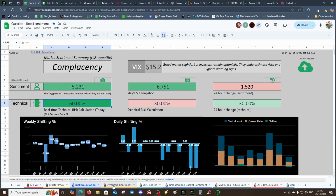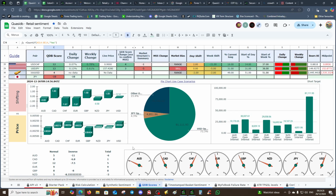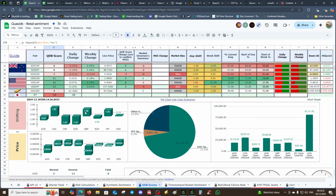So risk calc, synthetic sentiment, QDB scores, and then come down here, and you're looking for things that are slightly out of whack as well. They've gone long pound, price has fallen, that's fine. They've gone long CAD, but price is going up. So therefore, I think CAD should weaken, because they've gone long, we should see that fall. Okay, so potentially look for CAD weakness today, pound weakness, yen weakness, Swiss strength, euro strength. But remember what I said about the euro USD.